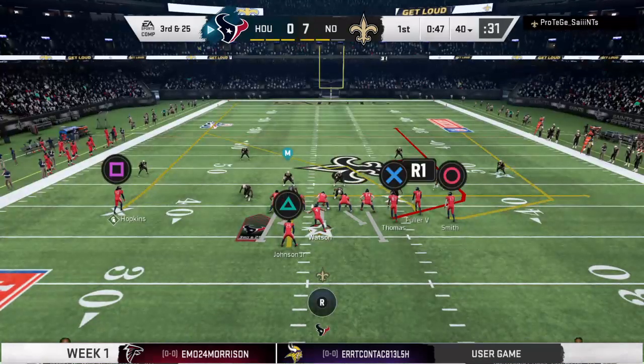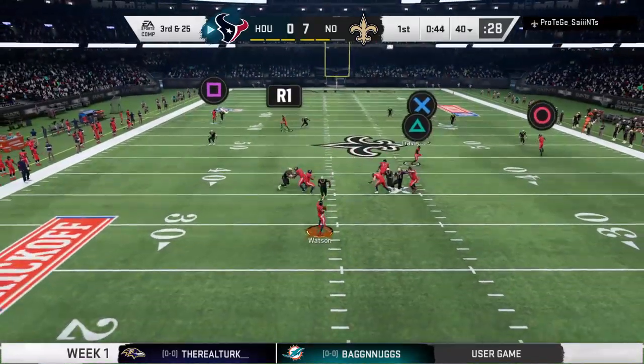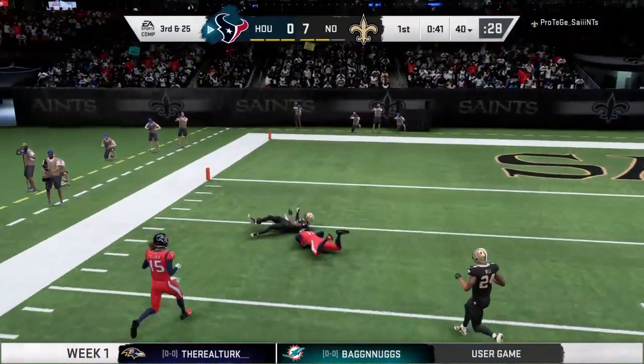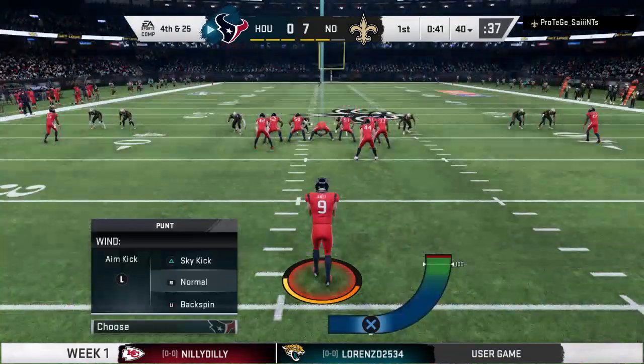Kill, check 52. A shotgun snap for Watson. He's going to rifle one deep left side. And that will be incomplete. Well, they weren't scared to let it fly, but it falls to the ground and brings up 4th down.